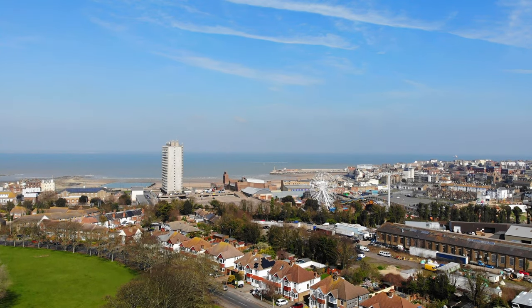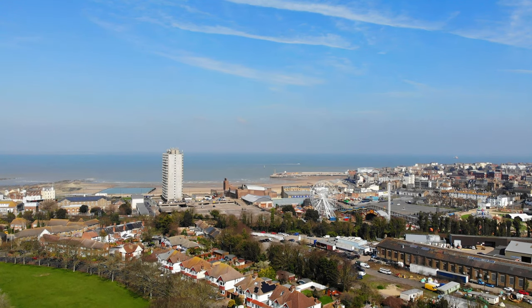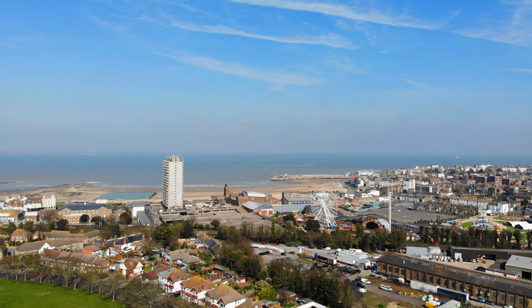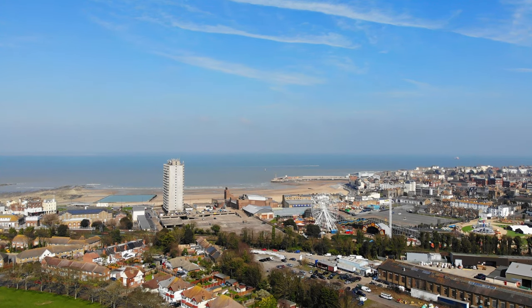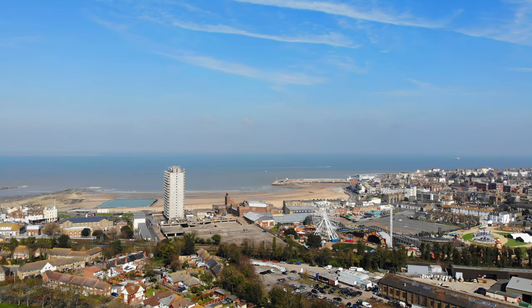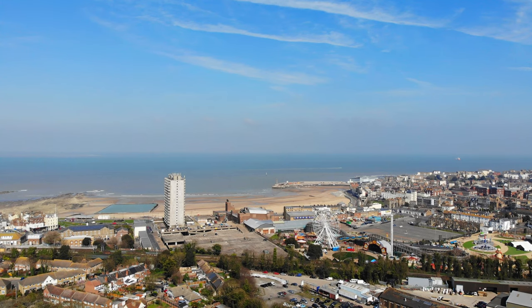And there you can see I'm starting to go higher than Thanet's highest building, which is that white block known as Arlington House. In some ways it's like having your own personal observation tower doing this. It's an interesting experience, especially when you get to see the finished results.